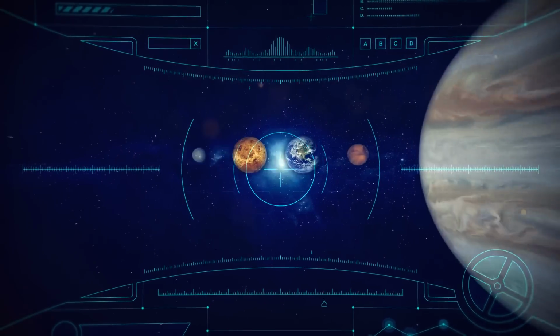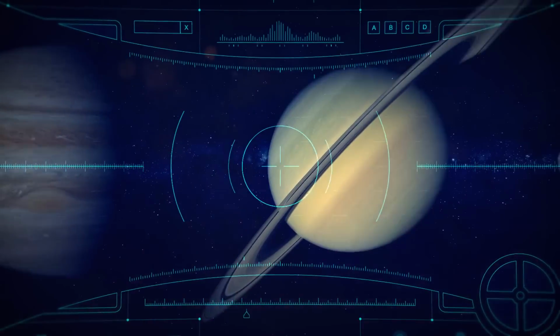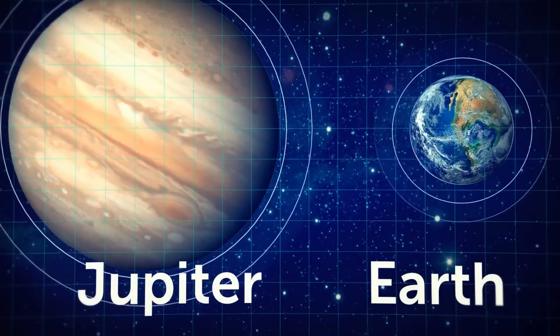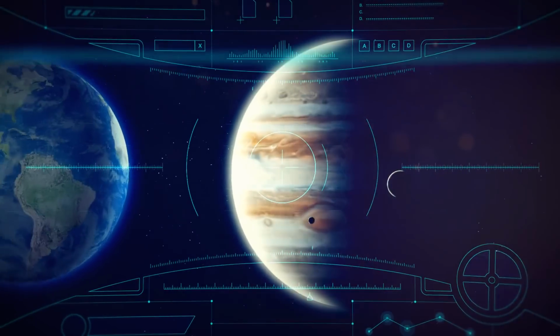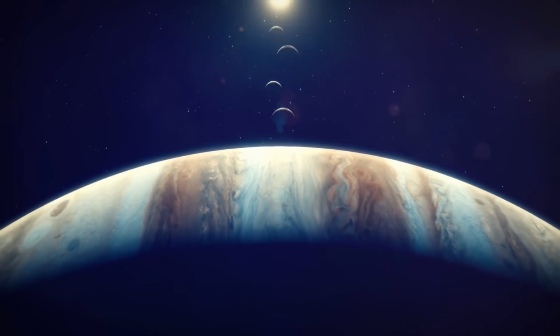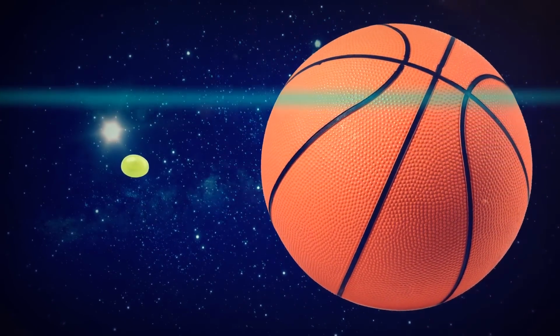Our solar system is panned out perfectly so that no planet's gravity interferes with each other. The gravitational force on Jupiter is a lot tougher than Earth's, which means that if Earth gets close to Jupiter, we'd be another moon for Jupiter. The planet is so big that if Earth were the size of a grape, Jupiter would be the size of a basketball compared to it.